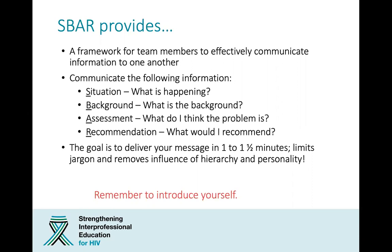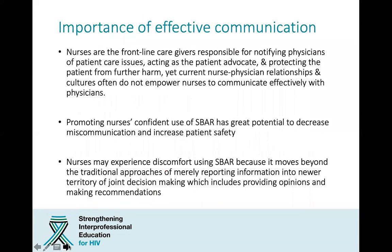What's the assessment? What do you think the problem is? How has it arisen? And then fourthly, what is the recommendation? What would you recommend? And the goal of this framework for communication is that you're able to deliver in 60 to 90 seconds the key components of the clinical vignette that you want to communicate, whilst removing jargon and the potential influence of hierarchy and personality that can play an important role in how we communicate with other healthcare professionals.